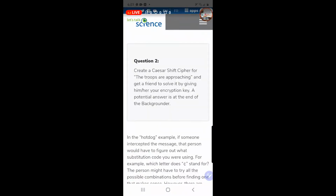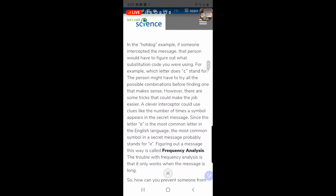Create a Caesar shift cipher for the troops who are approaching and get a friend to solve it by giving him or her your encrypted key. A potential answer is at the end of the backgrounder. So basically you did it with one word, the same you will do for the whole sentence.